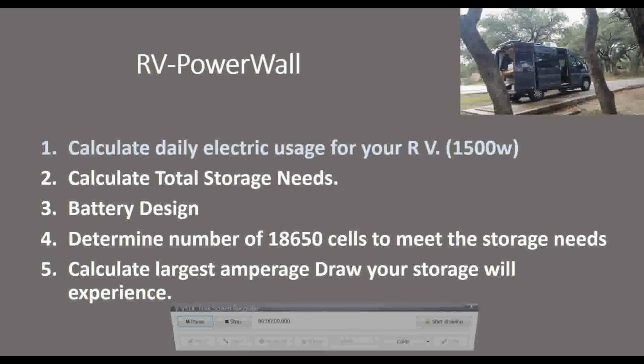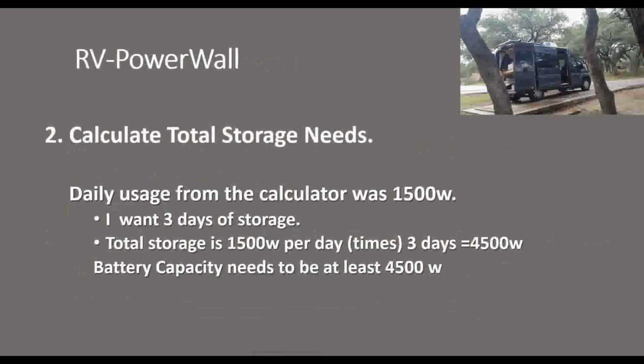Okay, so we've already figured our daily usage. We need to calculate our total storage need. And that's very simple. Just take the figure you just got. In my case, it's 1,500 watts. Multiply it by the number of days of storage you want available, and that will give your total storage need. Mine calculates out to be 4,500. However, I am going to build a 5,000 watt storage battery.